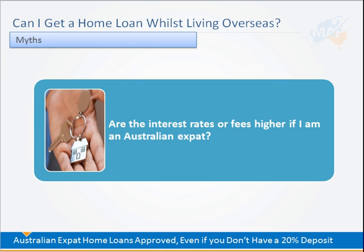Just looking at some misconceptions out there. The first one, I guess, is we always get asked, are the interest rates high or fees high because you're an Australian expat living overseas? Absolutely not. Interest rates are very good, very competitive. It's only a policy issue.